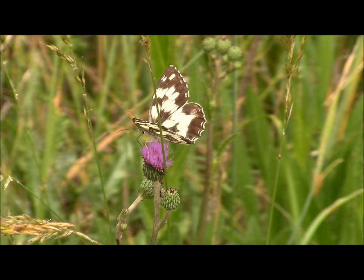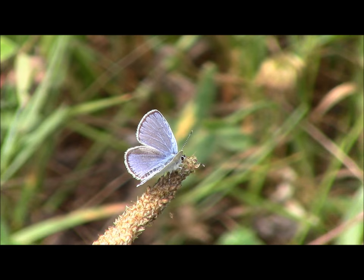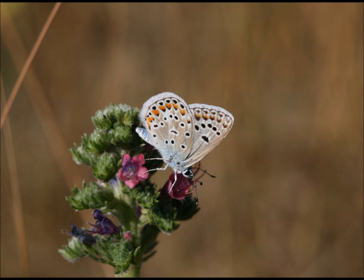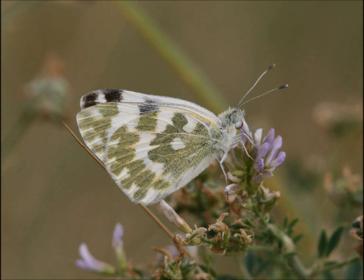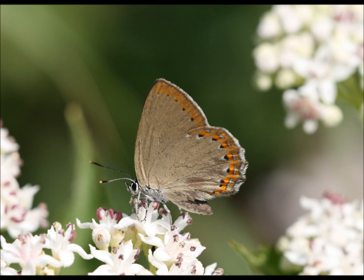A range of butterfly species is present, of which the marbled white is probably the most abundant. The blue butterflies are notoriously difficult to identify, but this one's Chapman's blue. Here's a bath white, a species which just occasionally turns up in the UK. And this is a mallow skipper. Good numbers of Spanish purple hairstreak were nectaring on dwarf elder.